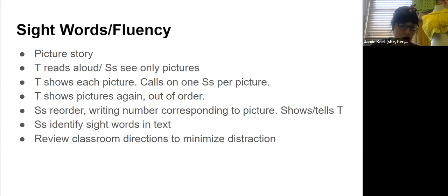In these stories, they're practicing scanning skills to find sight words. I'll ask guiding questions with each picture to elicit vocabulary. What am I doing? What is he doing? And they're using critical thinking to reorder and tell the story. And again, internet spottiness sometimes doesn't allow for camera use, so they need to tell me rather than showing me.